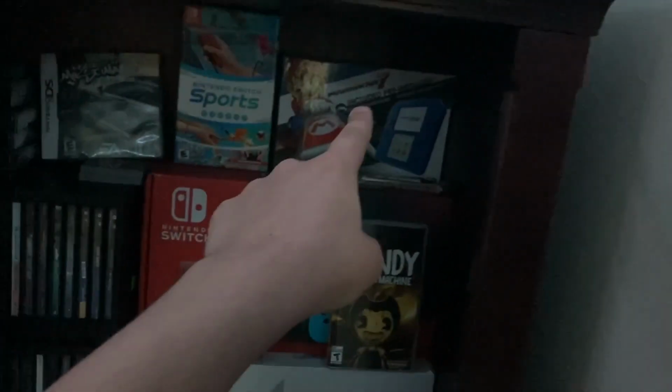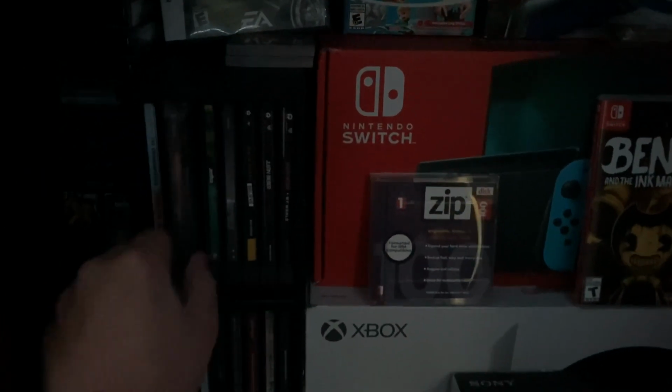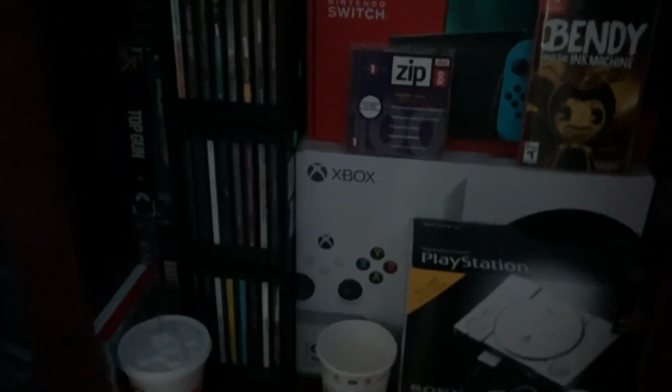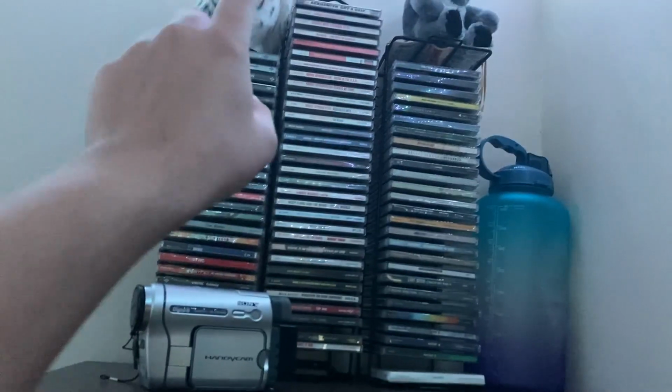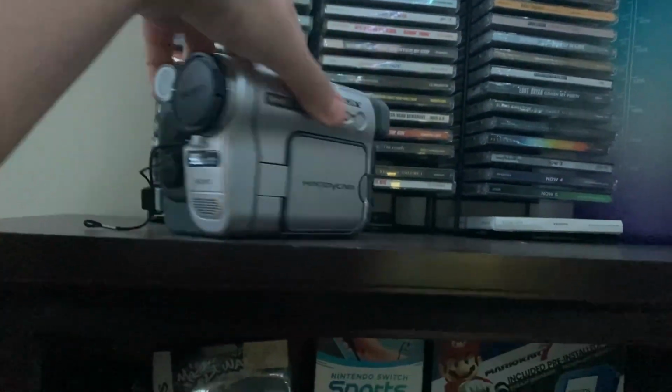Console boxes, video games, Iomega Zip disk, CDs, tapes of different kinds, and that's all I'm going to really say. Here we've got all my CD racks, 3 of them, and I've got my Sony Handycam here. And then we've got the most important part, which is the bed, which is the end of the room tour.